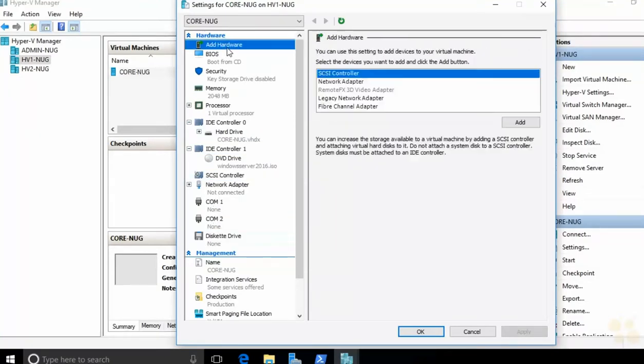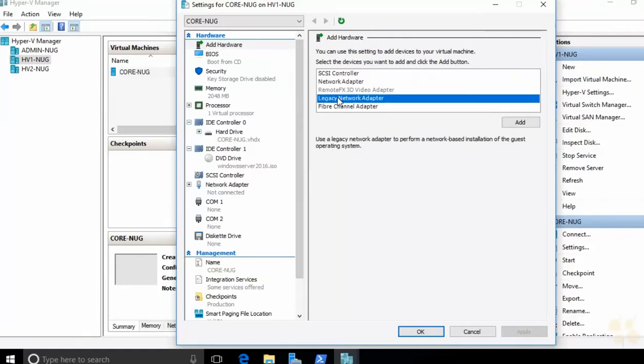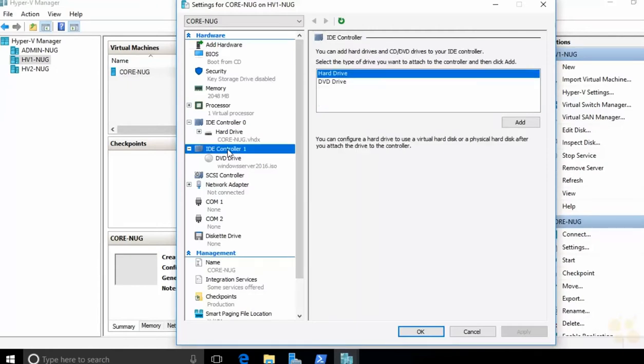If you choose add hardware, you'll notice that we have this network adapter, the synthetic network adapter, but we also have the legacy network adapter. Let's do one thing to this machine here. Let's add a data drive to this machine, and we'll just add this to our existing IDE controller here along with our boot disk. So choose IDE controller and choose to add a hard drive.